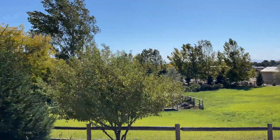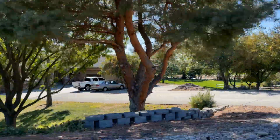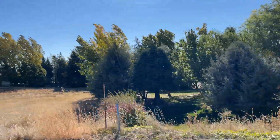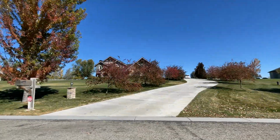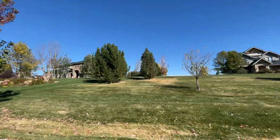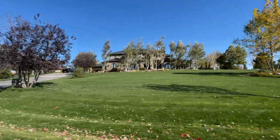If you want acreage in the Eagle foothill area with water rights, you can find that, and those homes will typically cost more due to the water access. Also, most of the 5-acre parcels that have water or irrigation rights are located in the flat area of North Eagle, just at the base of the Boise Foothills. They are about the same price range and are also custom homes with a variety of features.